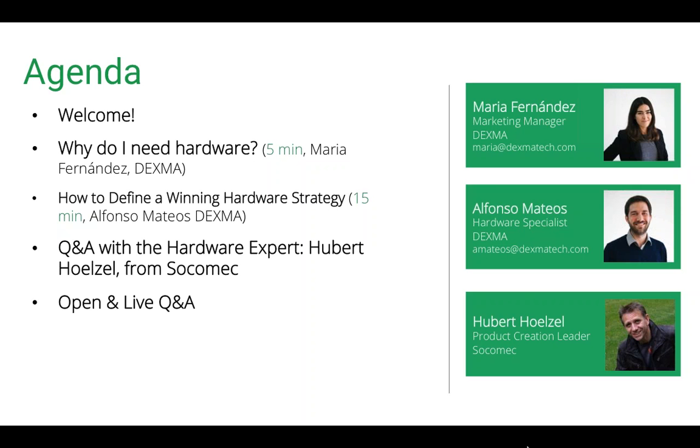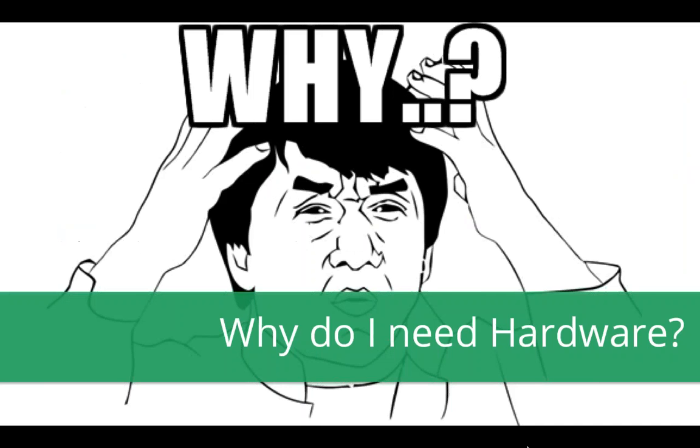So let's move, and I promise that I'll be fast, because I wanted to start with the first question that everybody asks us. Why do I need hardware? And we understand, guys, because it's difficult. It's something really techy. It sometimes could be seen as expensive, but nice. And you are going to make us love it after this session. So why do we need hardware, Alfonso?